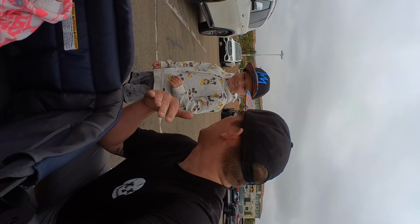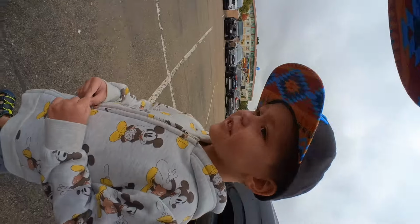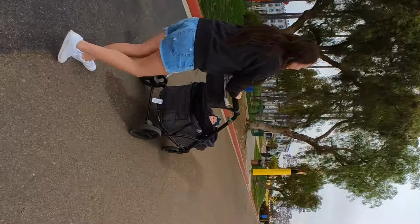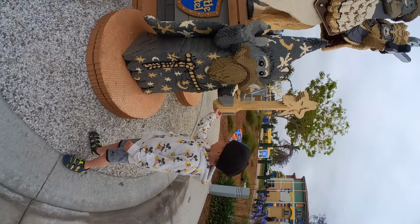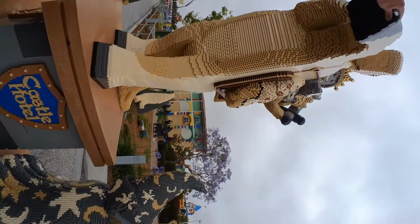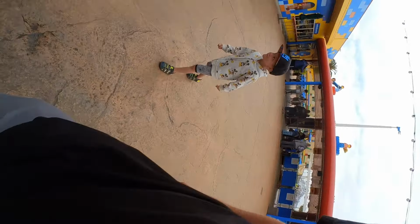Hi guys, we're at Legoland. Legoland, we're gonna have a good time. You ready? You ready? Those are Legos, dude. This huge horse is made out of Lego. It could break. Holy crap, dude. We're in Legoland.